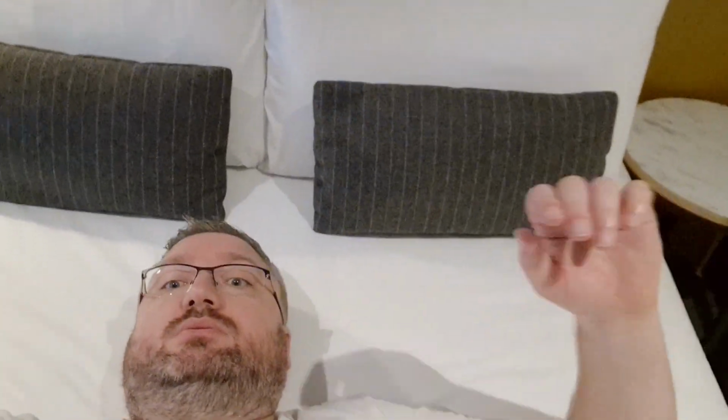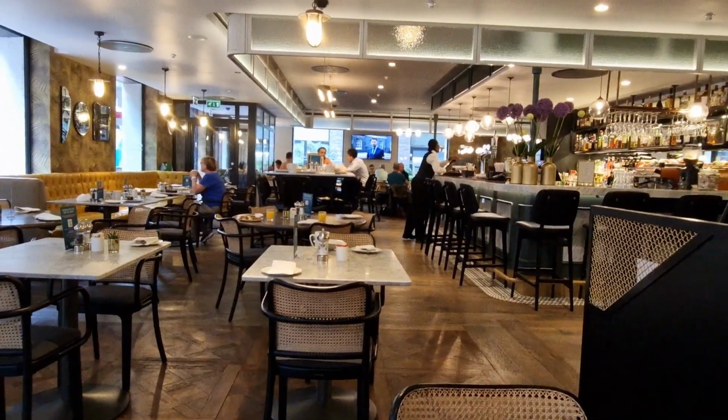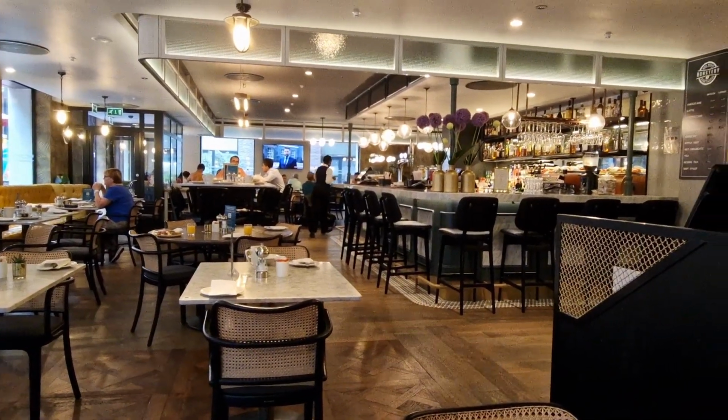The bed itself feels reasonably hard, actually, the covers, but we'll see when we get on the mattress underneath. I will let you know after I've slept in it what that was like. But let's go and have a breakfast. This hotel is supposed to have a really healthy breakfast, so we'll check that out. Whether I have healthy is another matter.